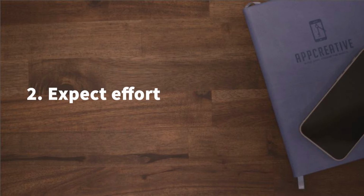The same is true for apps. It takes a lot of effort to work through the complexity of simplicity. Which brings us to number 2, expect effort.